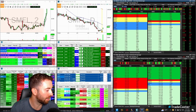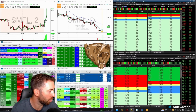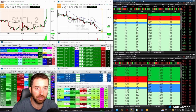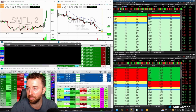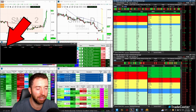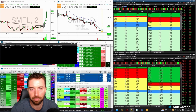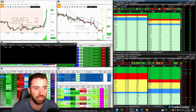SMFL is getting a nice little pop on up. The closer this one gets towards $5, the better the short would be. 4.44 is where SMFL could spike up towards. SMFL does have shares available to start shorting this play, which is nice. Getting a little bit of a pop right here. I'm actually going to start a position at this moment in case SMFL does start turning. So I am just jumping in right now with about 1,000 shares.